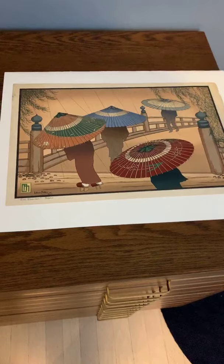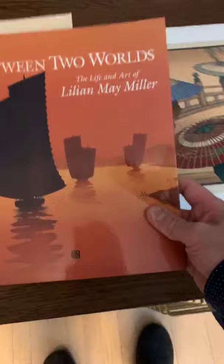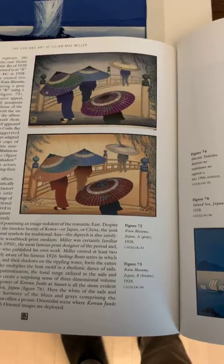We could think of Hiroshi Yoshida, who did various impressions of different times of the day. And in this version, let me see if I could get the book here behind me. I want to point this out. This is the book on Lillian Miller, Between Two Worlds. I highly recommend this book. It's really well written, and of course it also has illustrations of her most popular designs. And here we have images of both prints.